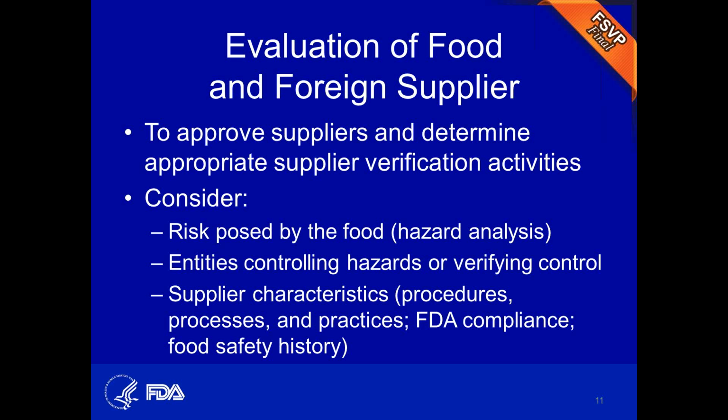Importers must reevaluate the foreign supplier and the risk posed by the food when they become aware of new information about these factors, or at least every 3 years. So as with the hazard analysis that I just talked about, importers may rely on a food and supplier evaluation that's conducted by another qualified entity.